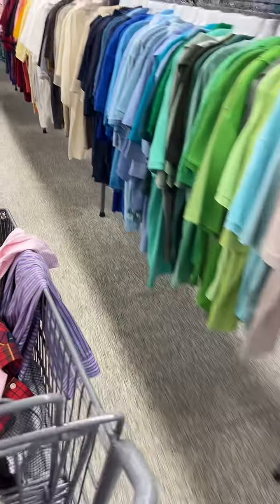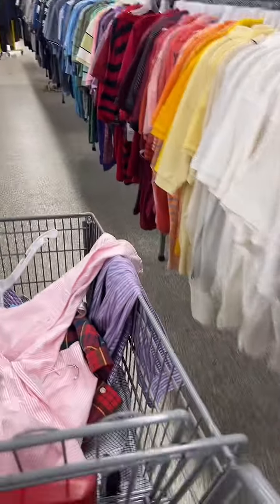How do you know the label's old? Just by the look of it. I've been doing this for a while now, so I can tell an older label because I've seen so many of them.